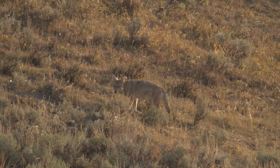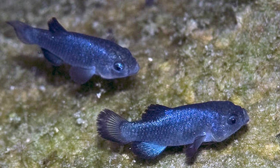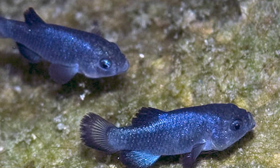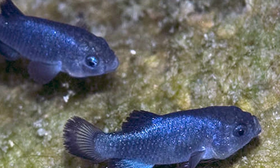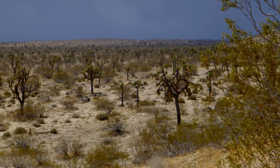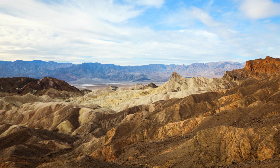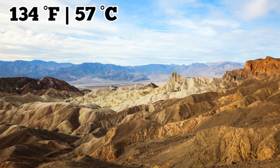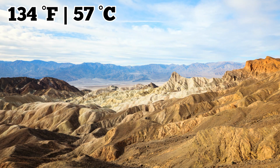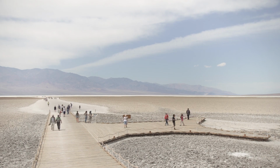Several different species of plants and animals call this place home and have adapted to the harsh environment. Creatures like coyotes, sheep, and bighorns live here, as well as the endangered Death Valley pupfish, a survivor from significantly wetter times in the region. But when it comes to plant life, you won't find much other than Joshua trees and creosote bushes. During the summer months, temperatures here can reach as high as 134 degrees Fahrenheit, 57 degrees Celsius. And due to the extreme heat in Death Valley, several people have lost their lives.